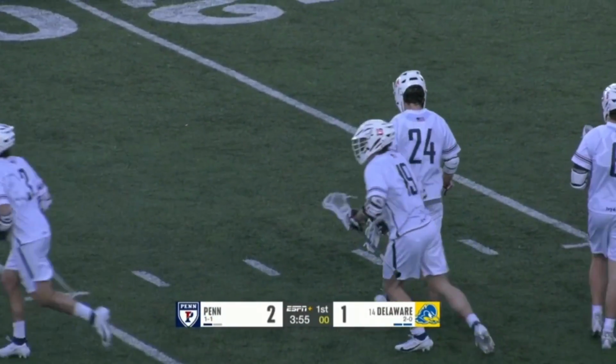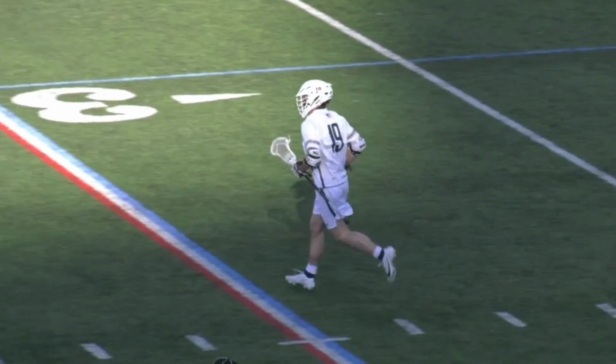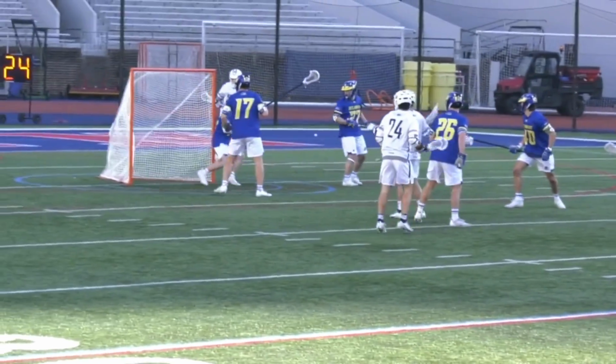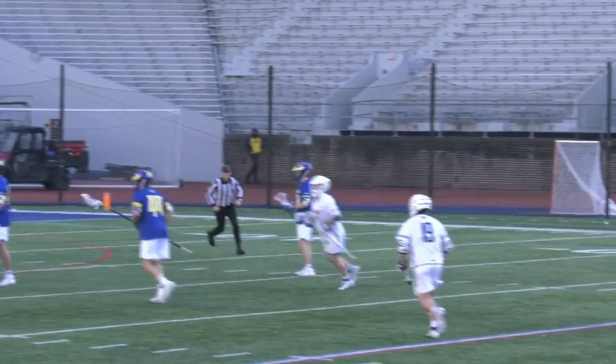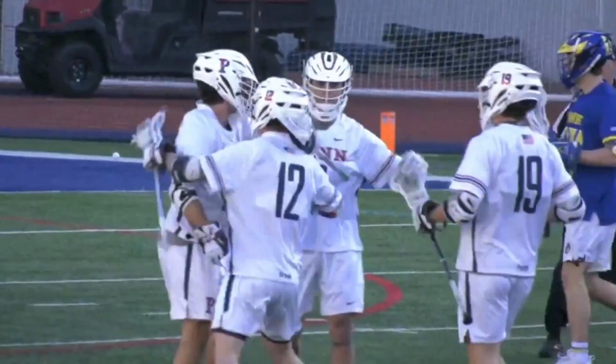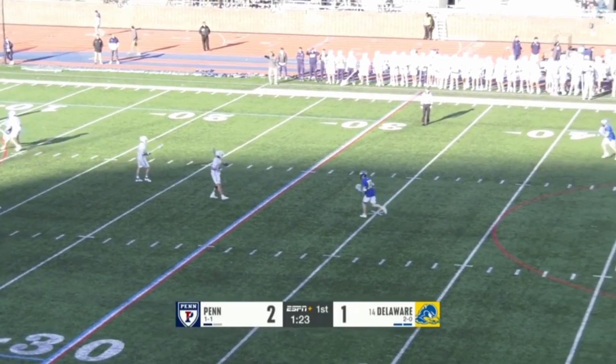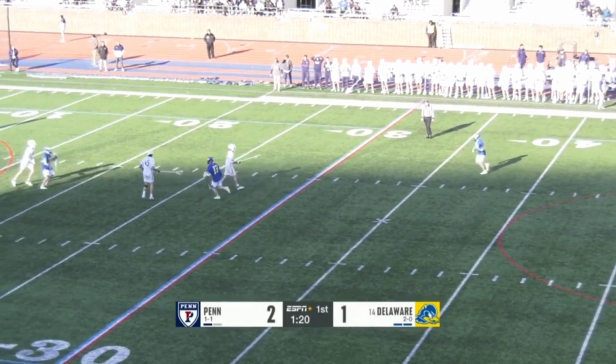Again, we talked about him earlier, Joe. If Penn's going to succeed this year, it's going to be Cam Rubin and Fury and guys like that finding their spots. And that was a really good left-handed shot to the off-stick side, just inside the pipe. So a smart place to shoot it. And finally, in the opening quarter, Delaware, after a 1-0 lead, has seen Penn score 2.